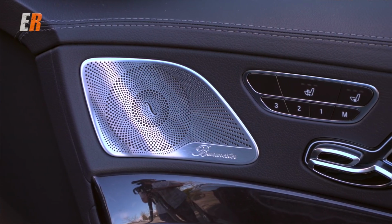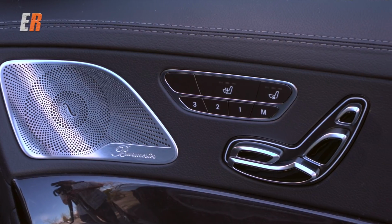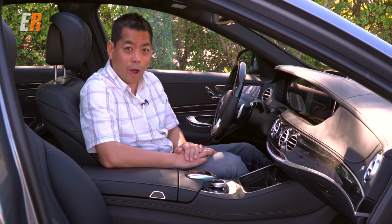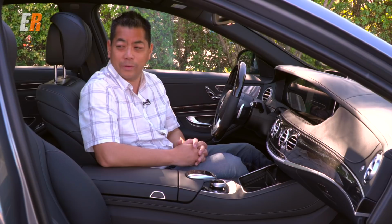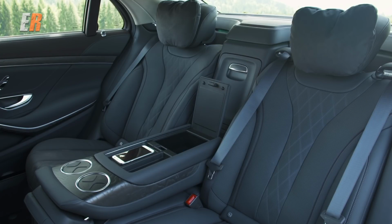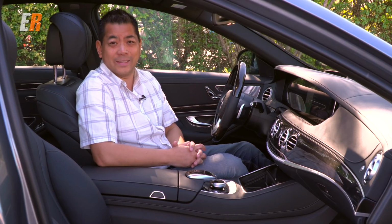Also, one thing that you just have to take my word for is the stereo system. This is the Burmester sound system. It sounds fantastic. It better, because it's almost a $7,000 option. But when you're paying this much for a car, hey, why not go all out? In the back seat, tons of room as you would expect in a full-size luxury vehicle. You can get entertainment systems back there, massaging seats back there. Pretty well, the sky is the limit.